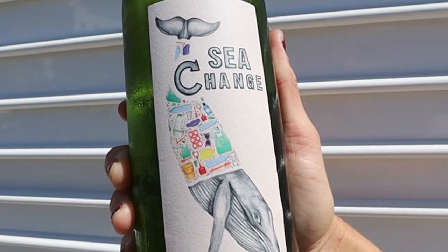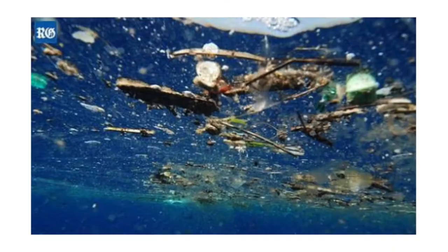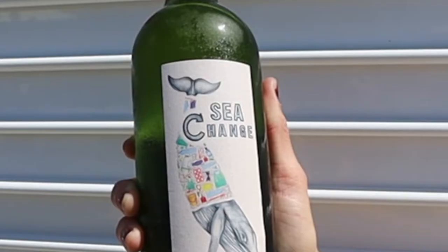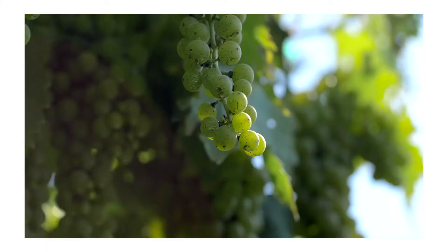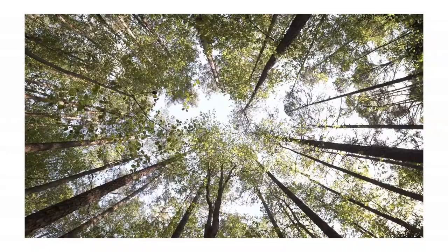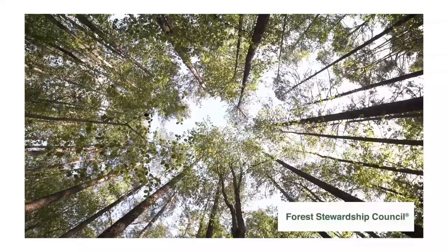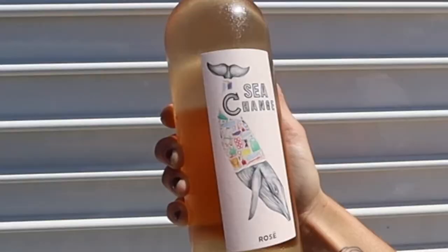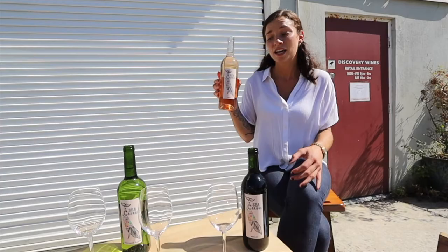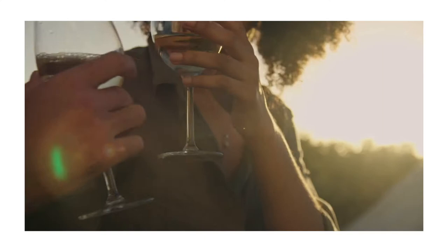The logo is really important. It's really shedding light on how much the oceans are flooded with plastics and they are killing the wildlife. The logo is made out of 15% grape waste, which is really cool because it's recycled. On top of that, the rest of it is from an FSC certified forest, which just means it's an organic and also biodegradable label, and the corks are also biodegradable. It's a nice way to give back without really thinking about it. You're drinking, you're having fun, but you're also helping our oceans with the donations.